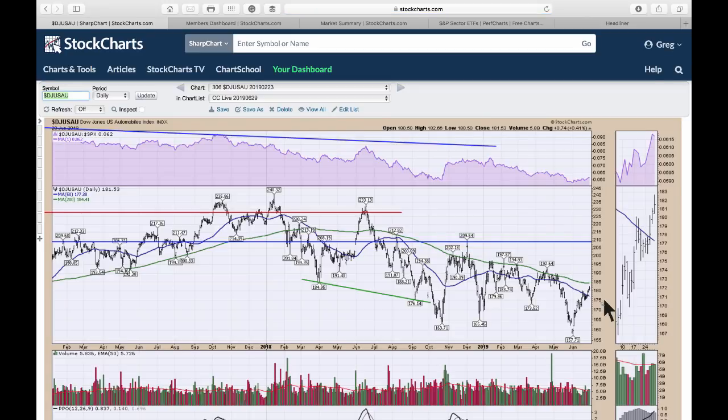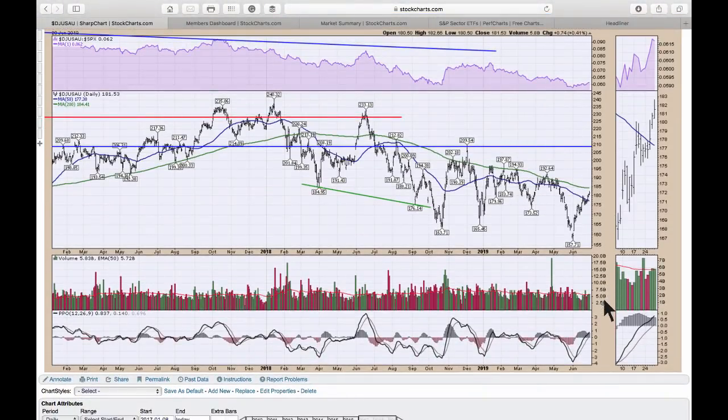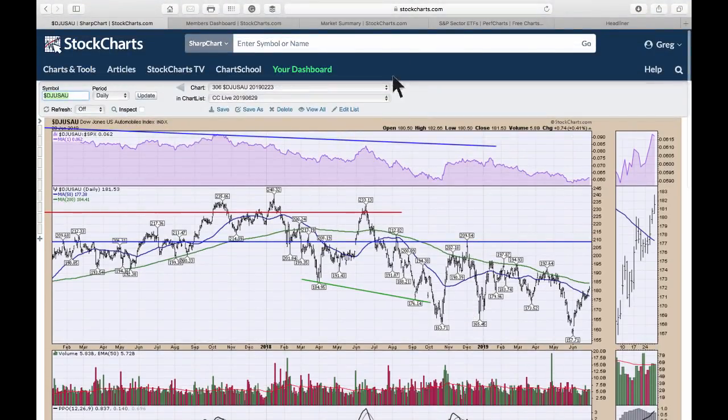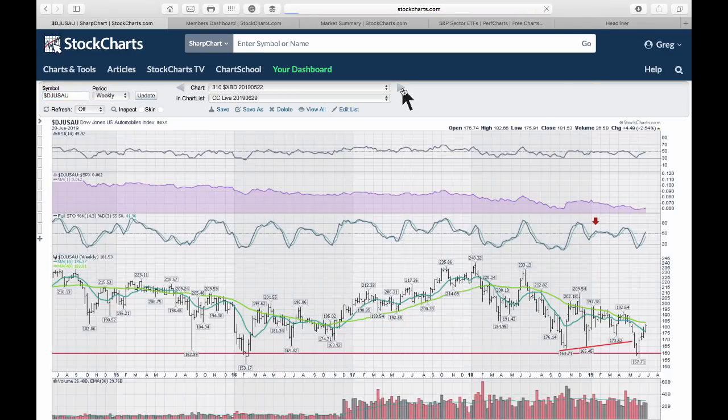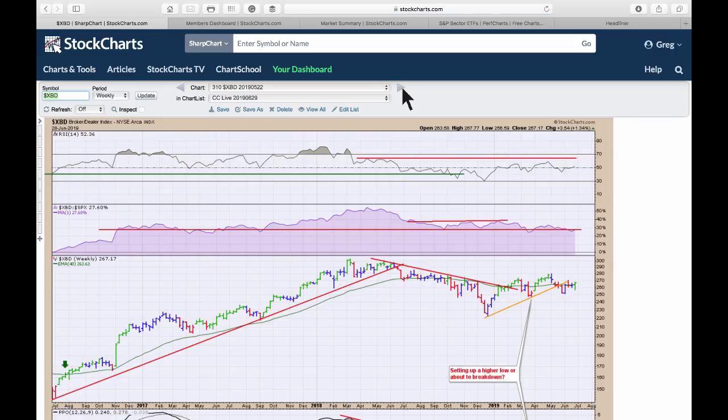Getting into the autos, I'm having trouble being bullish on autos, but the charts definitely improved for Ford and GM this week. PPO looks like it's going to move to the highest levels it's been at all through 2019, so that perhaps breaks the downtrend. Getting into that, the weekly chart was breaking out.